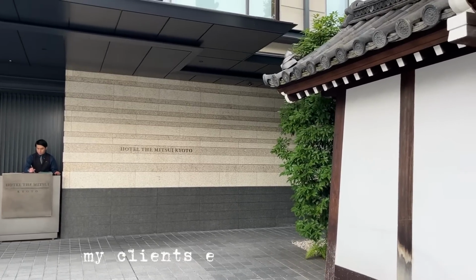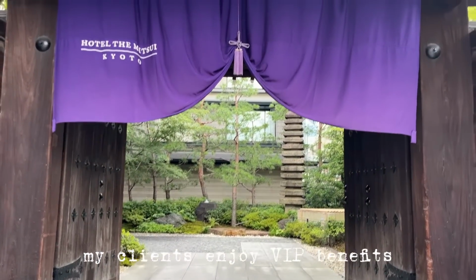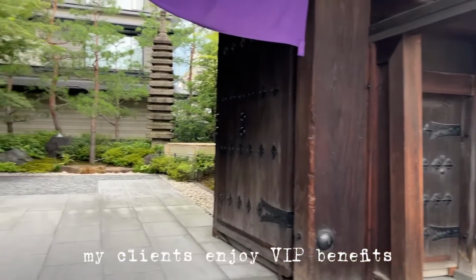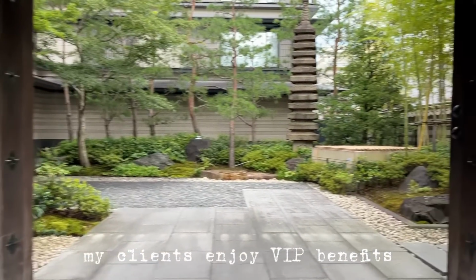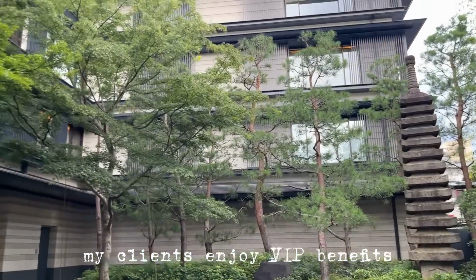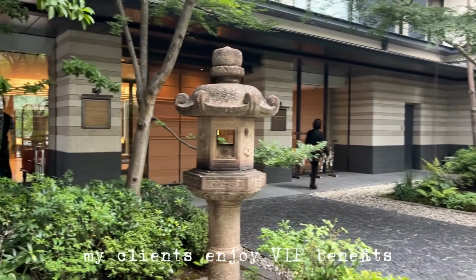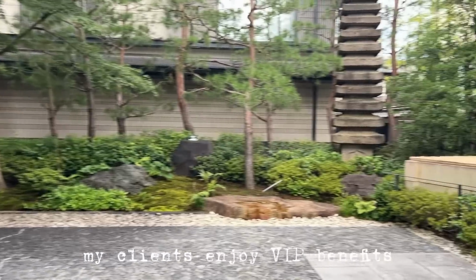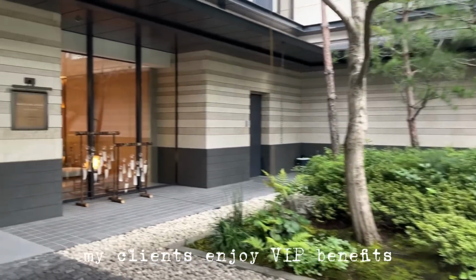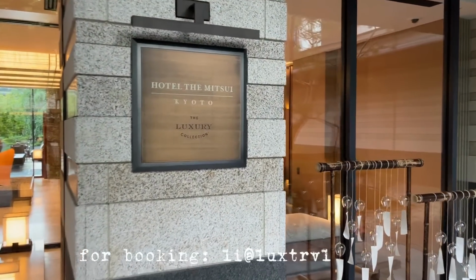We are at the Hotel de Mitsui in Kyoto. This is a Luxury Collection hotel under the luxury brand of Marriott, and it's super beautiful. I think this is the most Japanese style in architecture and operation that we have enjoyed this trip so far, because the staff wears kimonos to check you in, and it's just very zen. Everything looks super local with a strong sense of place, and it's definitely what my guests are looking for to really enjoy the destination in and out.